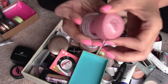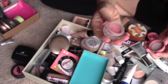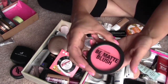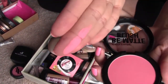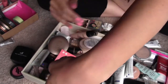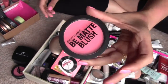This Maybelline Dream Mousse, I love this one. This one is fantastic. You can apply it with a brush or with your fingers and just dab it onto your cheeks. It blends in perfectly. It's great. I love it. Oh, I just got this in an Ipsy bag like two months ago or something. This is great. This is super duper pigmented. Look at that. If you're going to use that, you have to be really careful. But if you just tap it and lightly put it on, it's great. I wish I had more of these in different shades. This one is in the shade Fresh Melon.